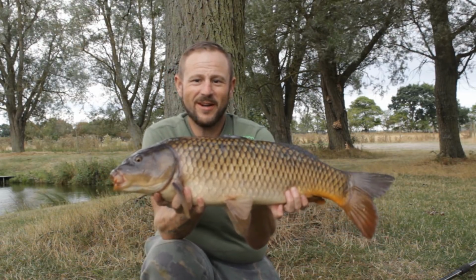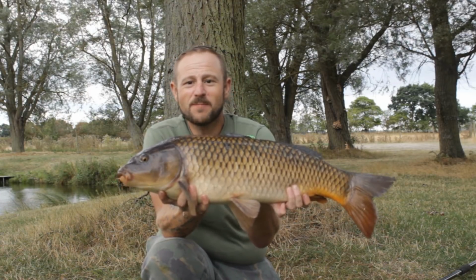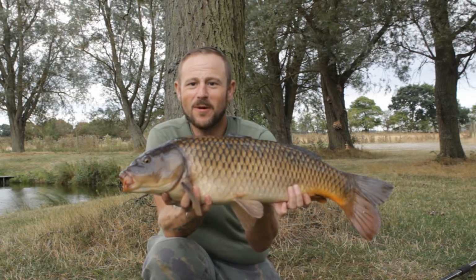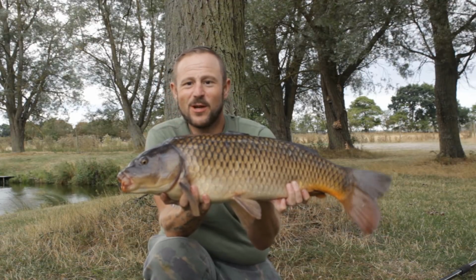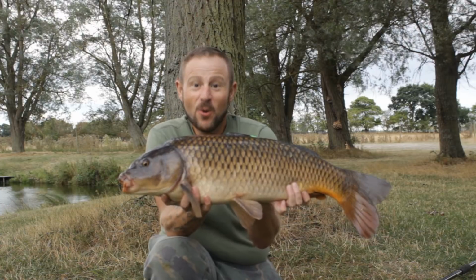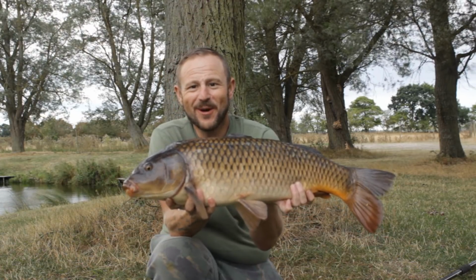There we go, look. You see, it's not all about spending loads on expensive baits and expensive tackle. You can get out and catch fish just like this. That's what it's all about, just having a bit of fun. Lovely jubbly. Well, I ain't got long left, so I'm going to slip this back and see if we can catch another one.